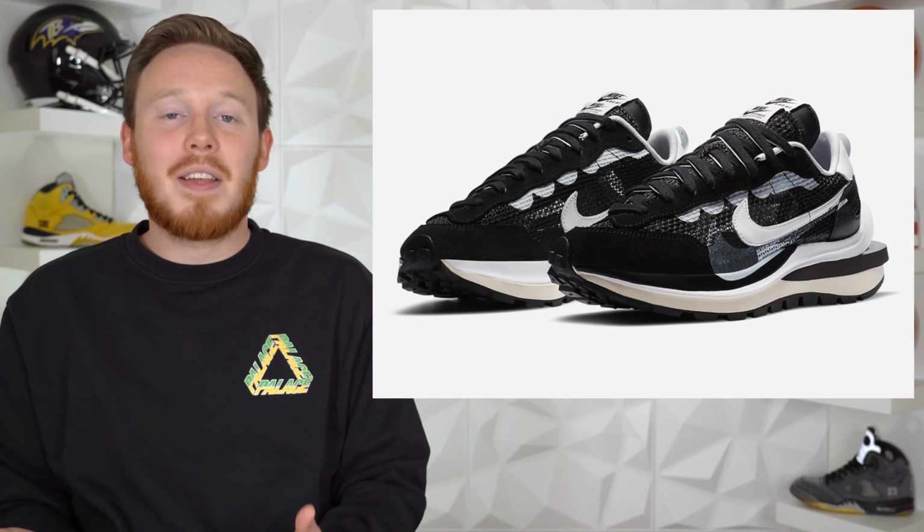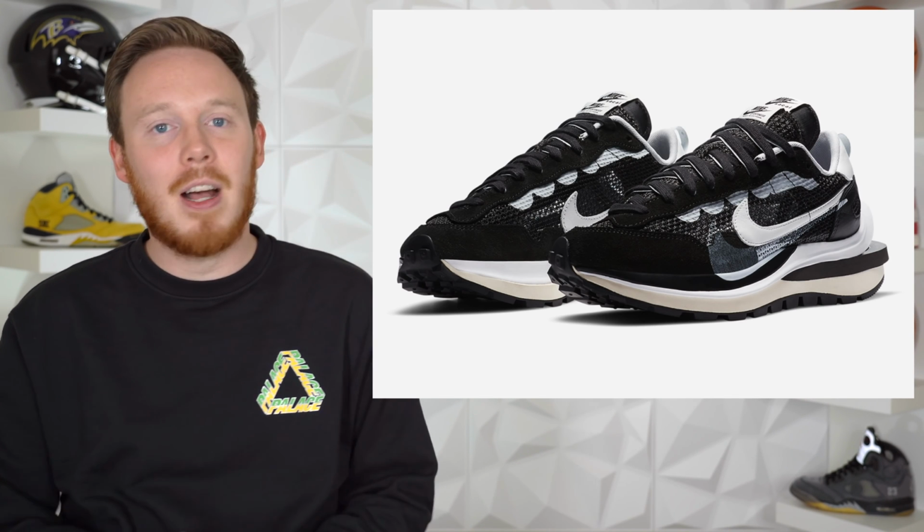Other than that though, I feel like the collaboration is excellent. I love the colors that they used. I love the overlapping panels in the upper. I love even the way the midsole looks except for that heel area.